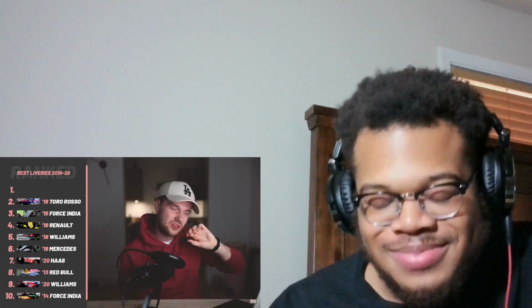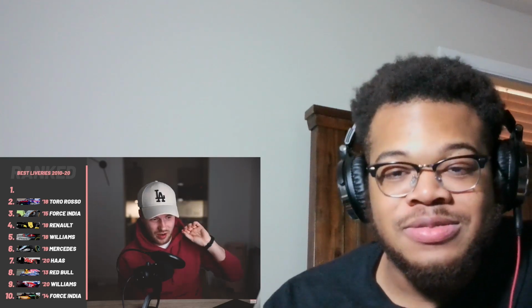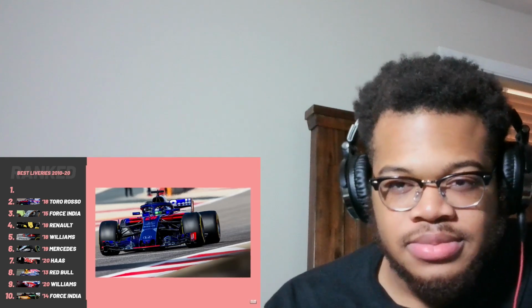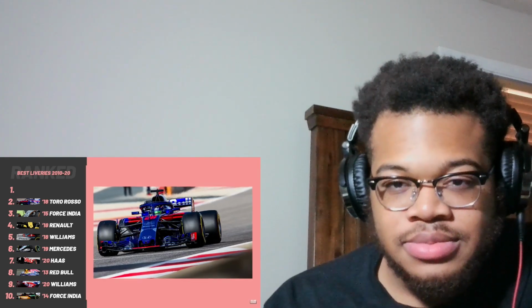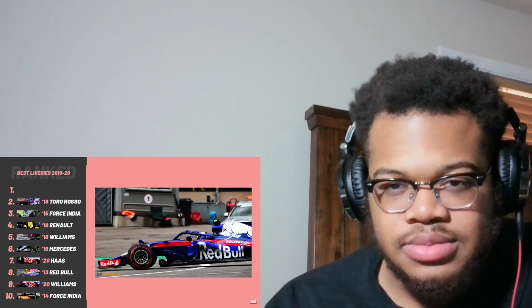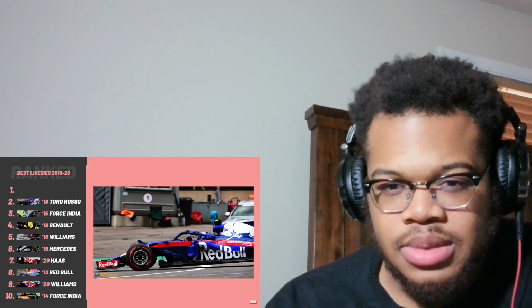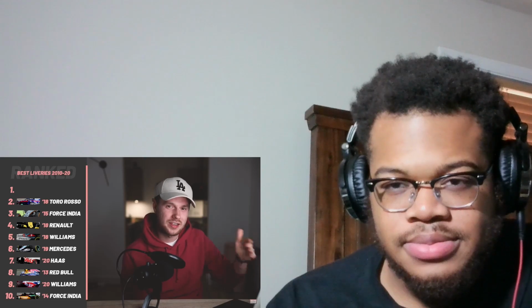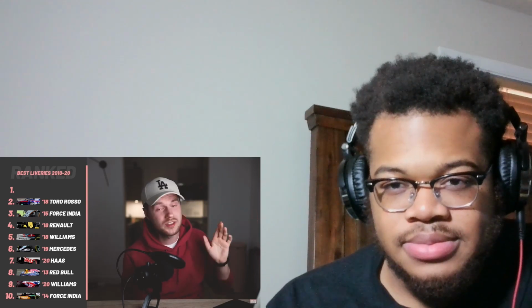Dirty little red stripe down the side with the Honda. For me, that is a cracking livery. The Honda on the front, on the nose as well. I know the 2017 Toro Rosso didn't have that. I'm looking at pretty much perfection here, I feel. It's almost there. But the car at the top of the list has a little bit more going for it, and you'll obviously soon find out why.